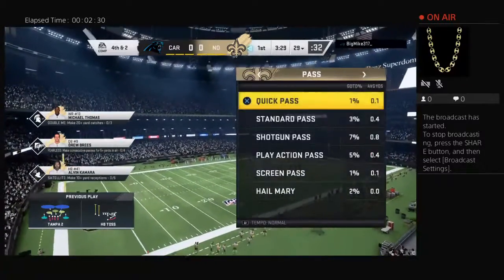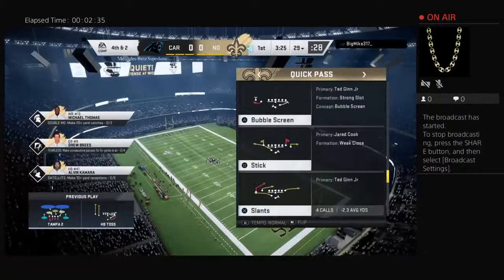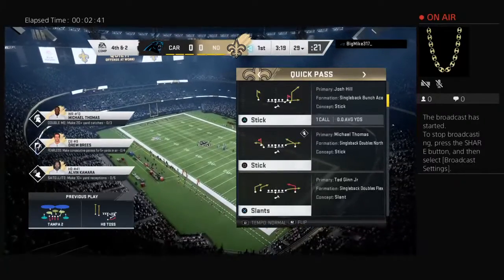Great first drive defensively. 3rd and short, able to stuff the run. And what it does is it gives not just confidence to your defensive players, it gives an overall feeling of, okay, we've established things here early. We can carry this throughout the game.